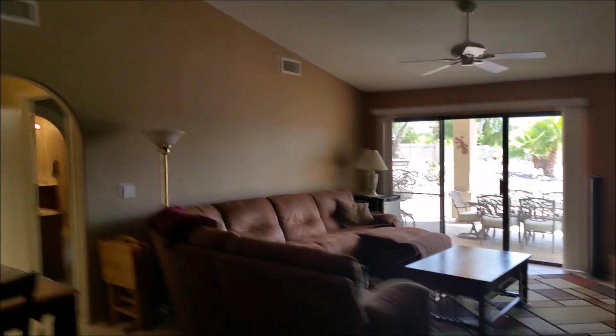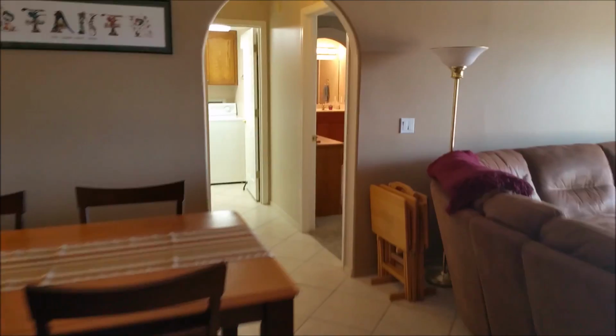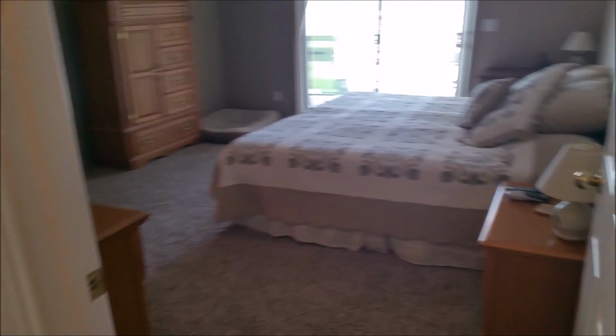Got fireplace, living room, vaulted ceilings. So a little bit older ceiling fans. So master bedroom.